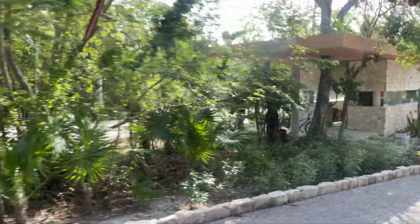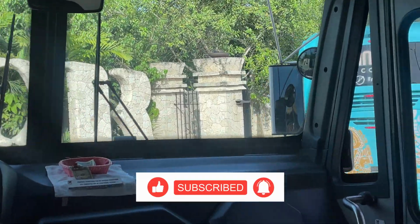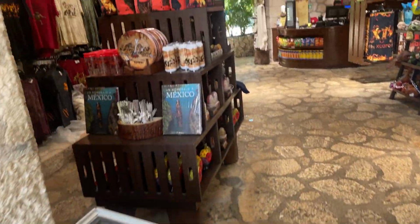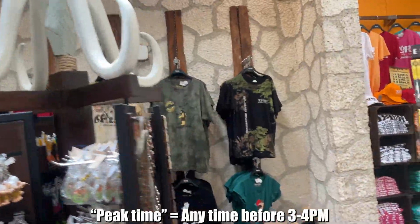The other parks that I didn't name have specific shuttles that require reservations. Check out my other Xcaret video for more details, and also check in with your hotel concierge. So we arrived at Xplor Park around 10:45 a.m. This is probably the most popular of all the Xcaret parks, so expect to see more people during peak time.